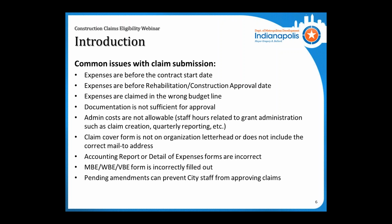And any pending amendments can prevent us from approving claims. So if there's an extension and we're past the official contract's end date, we'll have to wait until that extension is actually fully executed before we can pay out claims.